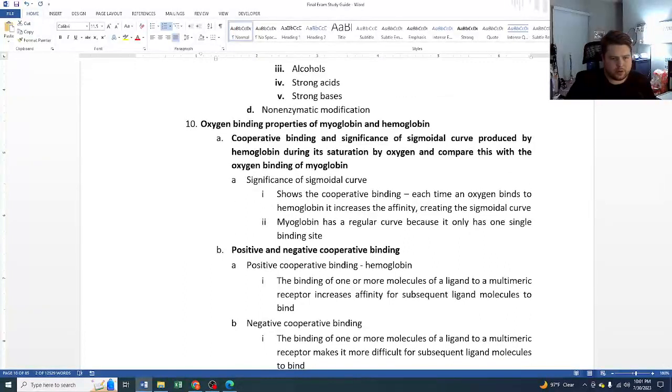I don't have the chart here. Let me find it. Myoglobin versus hemoglobin chart. The sigmoidal curve.